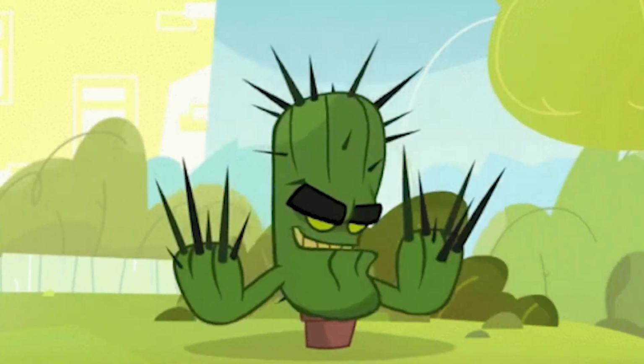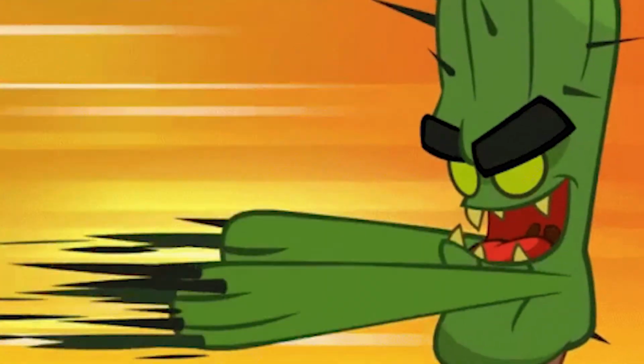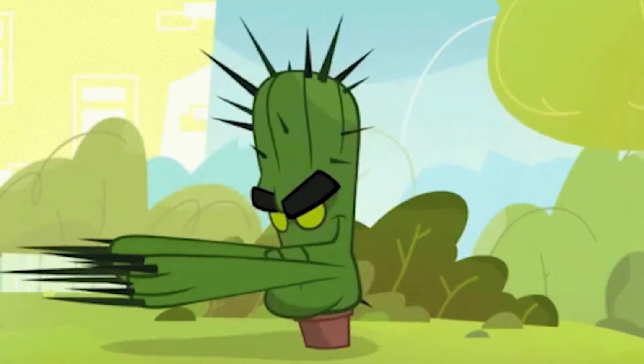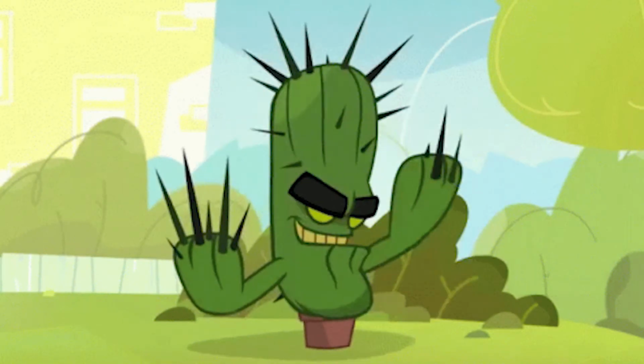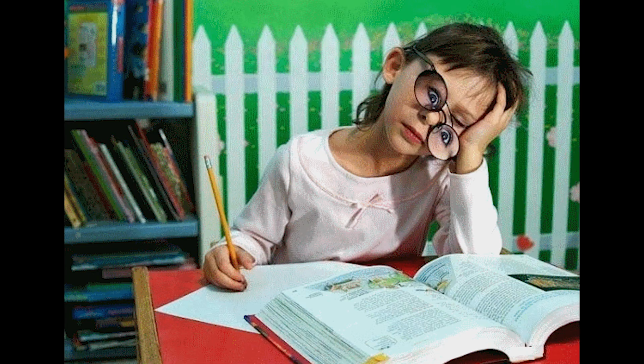So again, a cactus stem grows above ground. Cactus stems are thick. A potato is part of a stem below ground. We have learned many new words. Let's review some of them.